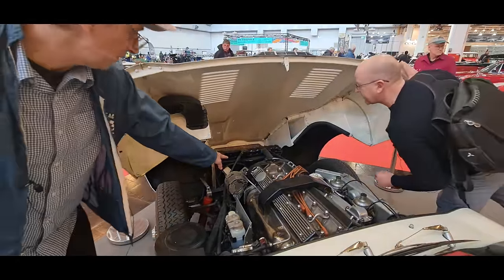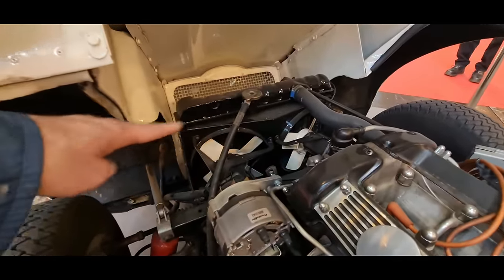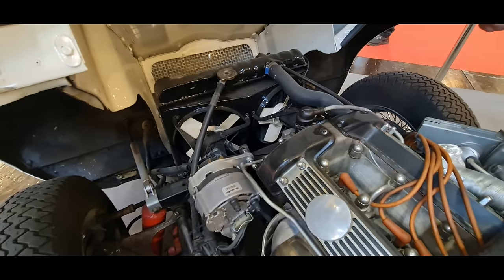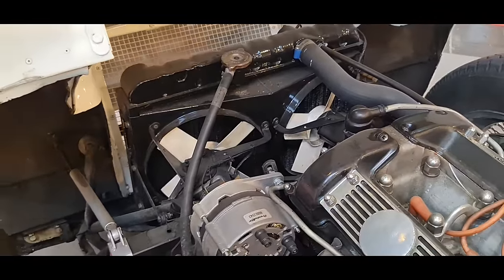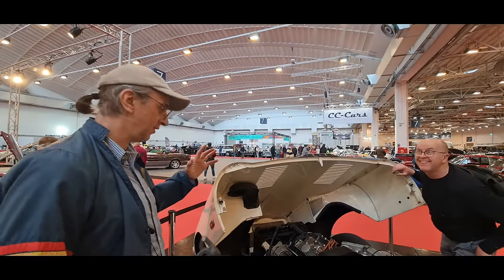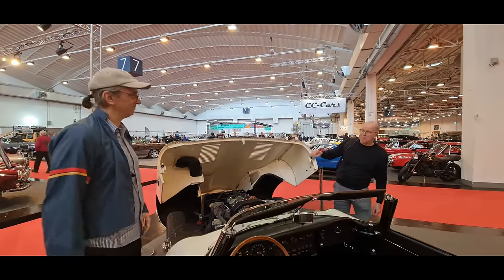One thing I do love about these Series 2 cars is this duplex fan system. It's the original system, and it's the best one that was fitted to an E-Type. There's a number here, 2R14379. Well, there you go. Federal delivery, US spec, 1972, six-cylinder E-Type, last of the series. Back in Europe.